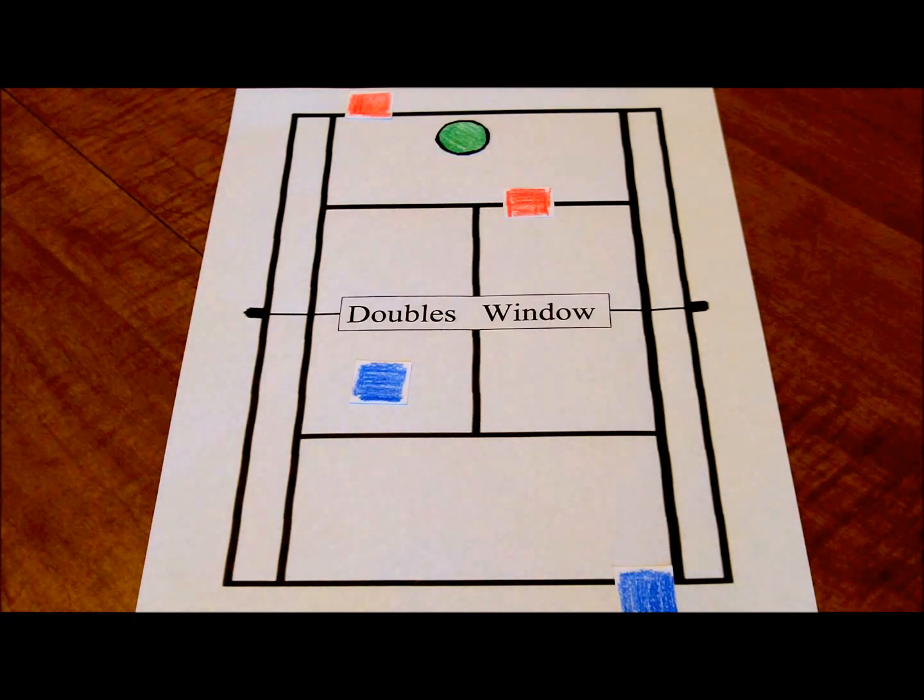Let's talk about the doubles window first. And when we do that, I'm going to be using some court diagrams to discuss that. And we'll also go on the real tennis court and talk about some of the positions and ideas as well. Let's talk about the diagrams first. Okay, let's first talk about this concept of the doubles window.